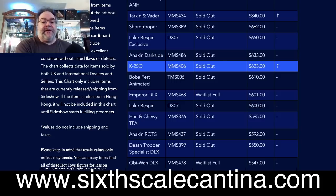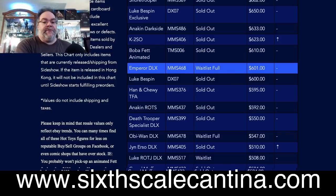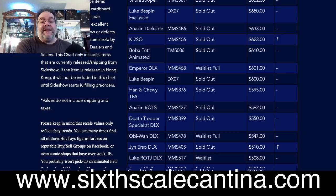K2SO, 623 and rising. Boba Fett Animated, 610 and steady. Emperor Deluxe, another figure that shot right up to the $600 tier range and leveled off within it. Not a fad with this secondary market boost for this particular figure. And you have to wonder, could this figure stay within the $600 tier range, or is it possible that this Emperor Deluxe could even hit the $700 tier range?